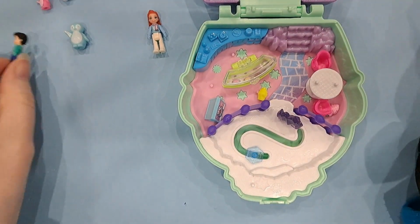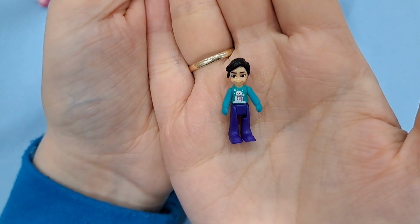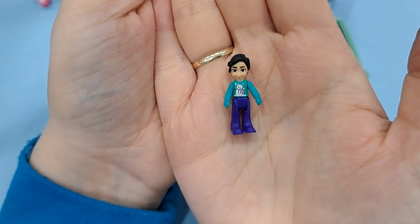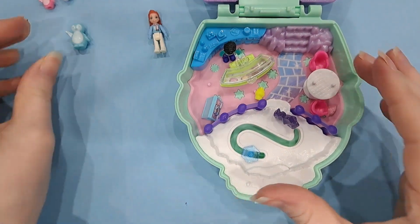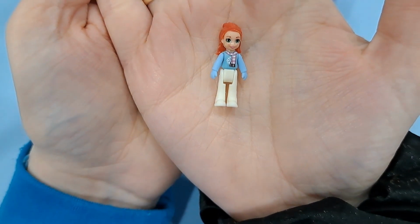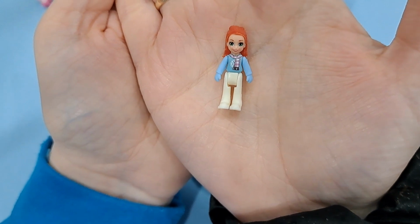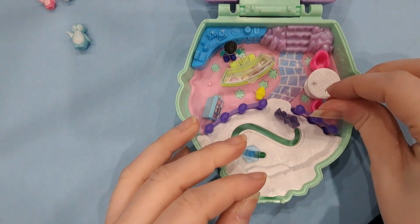And then we have our characters, guys. So we have this man here. He has a little snowman on his shirt and he's all bundled up. And he can be looking after the ice cream stand. And then we have the girl that comes with, and she's got a snowflake on her jumper and a scarf, and she looks very cozy. So she can maybe be sitting at the seats.